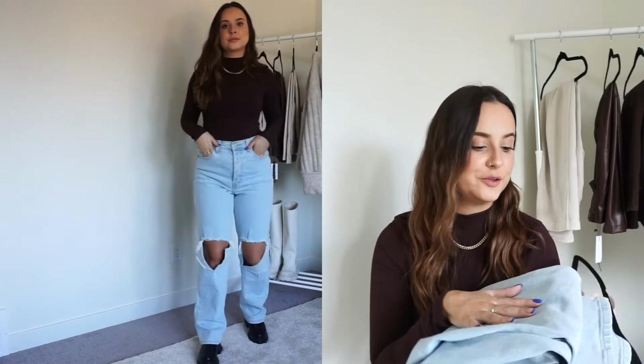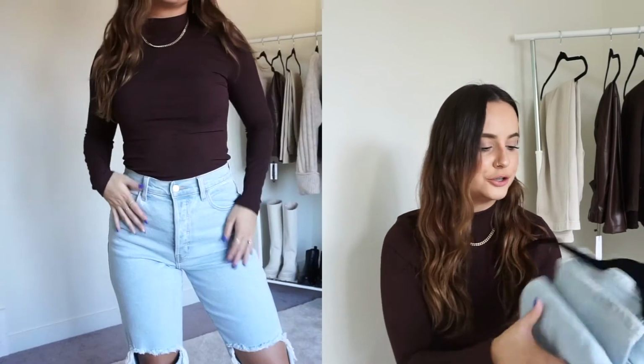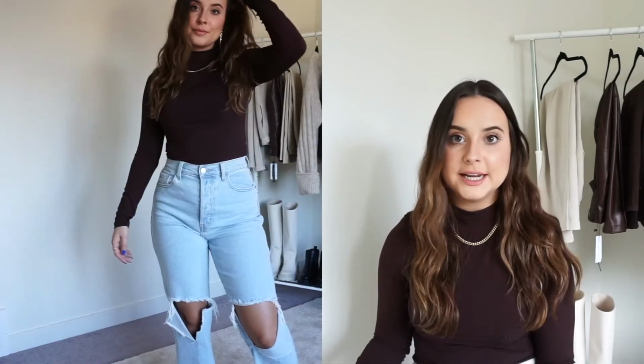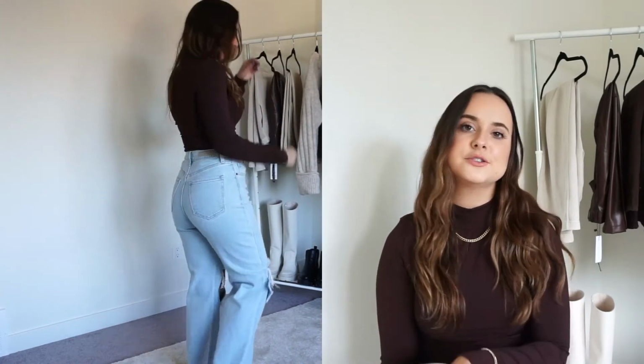I really hope that they'll make this one in a non-ripped version, because I think it'd be nice to have the option to not wear rips. The rips are pretty big, not gonna lie. I was a little bit intimidated by it at first, but I think it's a cool look and I thought I would jump on that trend. Any of their Celio collection from Windsor is awesome.